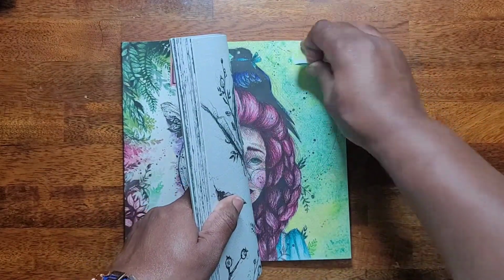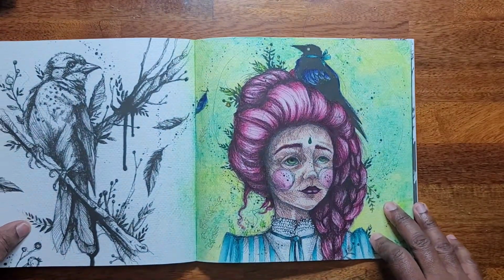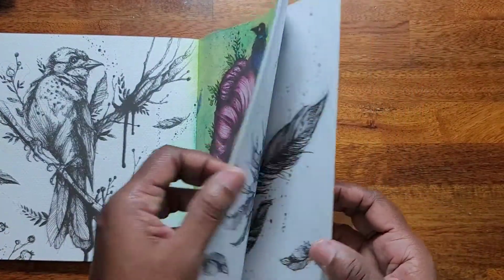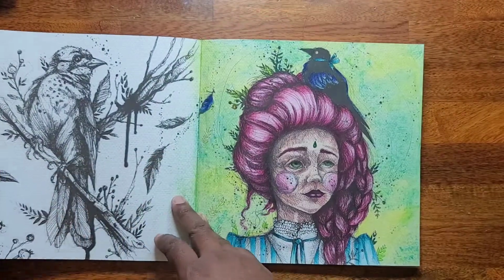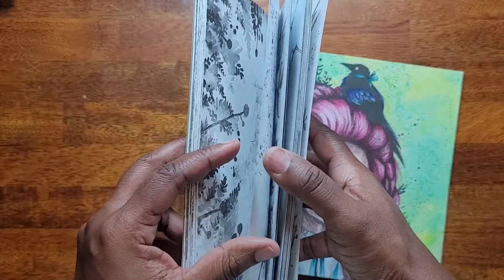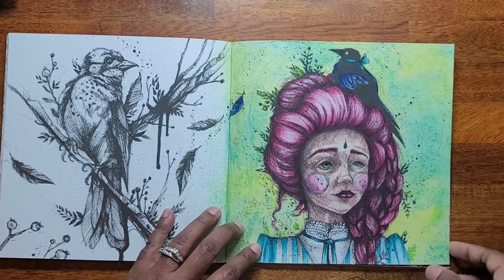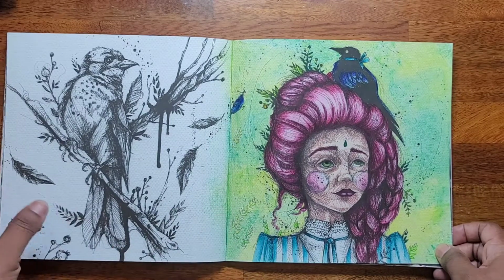All right, next I colored in Poe Drugage Stroni Snoo. Hope that's how you say it. I did this image here. I think I colored another one in here, but I think I've already shown that one. But this one, pink hair, of course.